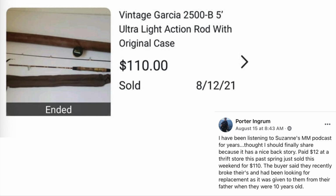So this is a vintage Garcia fishing rod. Looks like it's a rod and reel with original case. Sold for $110. So congratulations, Porter, on that, and thank you for your loyalty over all these years watching my videos. But this is the perfect example of having to wait for someone to need what you have. So he only had to wait a few months, paid $12. It sold for $110.